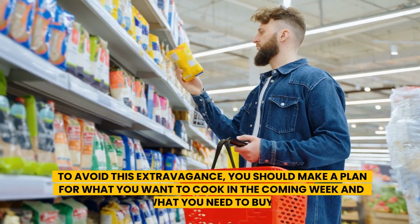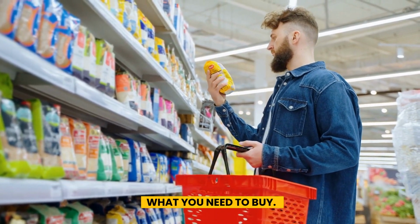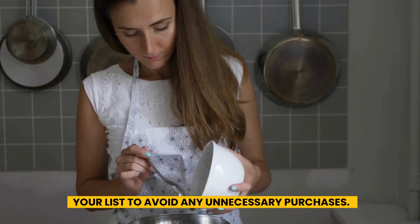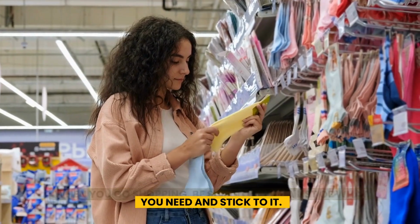To avoid this extravagance, you should make a plan for what you want to cook in the coming week and what you need to buy. If you want to try new recipes, add the ingredients to your list to avoid any unnecessary purchases. When you go shopping, be sure to write a list of what you need and stick to it.